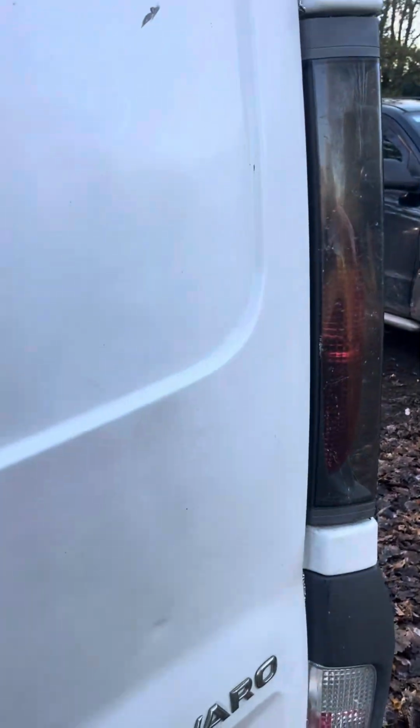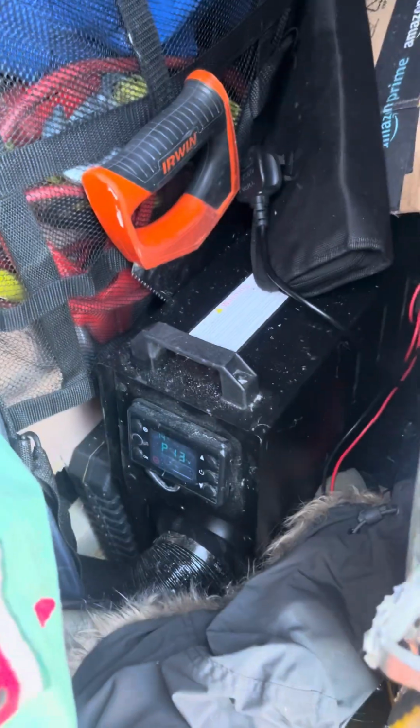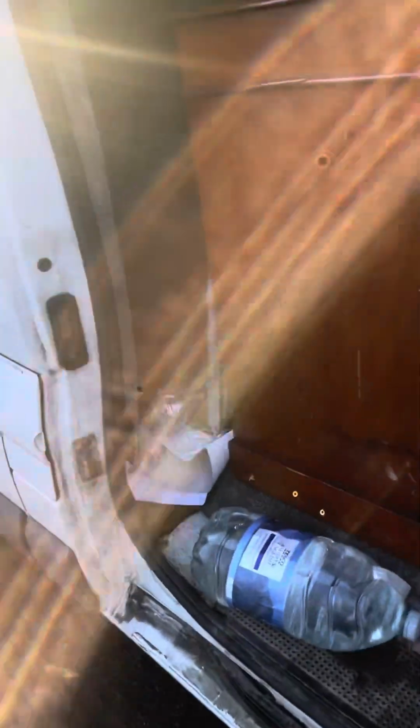For those that don't know, I've got a boot now, which is highly organised. I won't open that as it probably will fall out. But here's my diesel heater, which keeps me extra toasty. This duct goes into the van, and it isn't that organised at all, as you can see. It's semi-organised. But yeah, it's just an extra bit of storage.